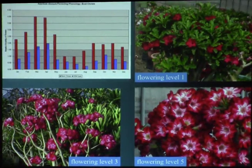The next slide is a big blow up of this. I keep flowering phenology. I call this a flowering level 1. The plant's in bloom but not particularly showy. Flowering level 3 is a plant that's in full bloom and very nice to look at. And flowering level 5 is completely covered with flowers. The foliage is essentially hidden.